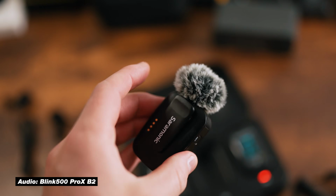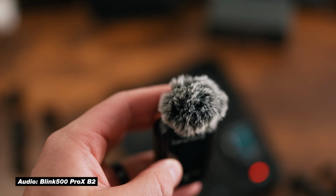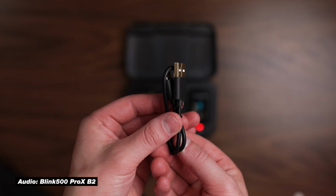You do get the windscreen, which we're using to record right now. It's a nice little furry windscreen, and we're using the windscreens on all of these microphones just so that we have the optimal, most fair comparison between all of them. And then you also get the charging cable. So a lot of great accessories. That's great. I love that you get that with the Saramonic.